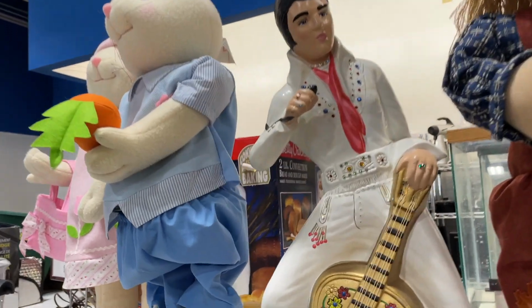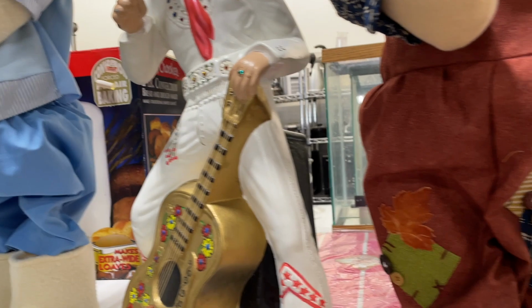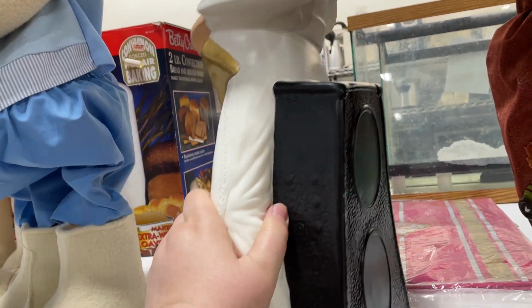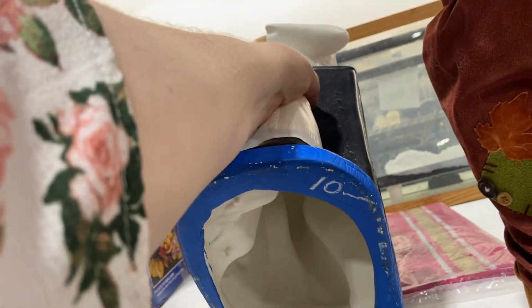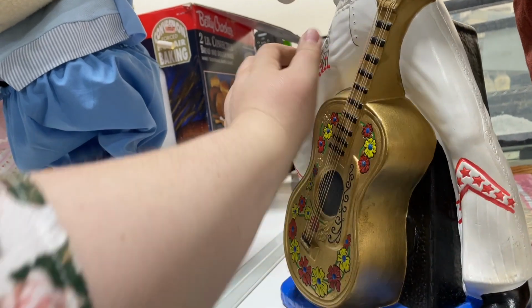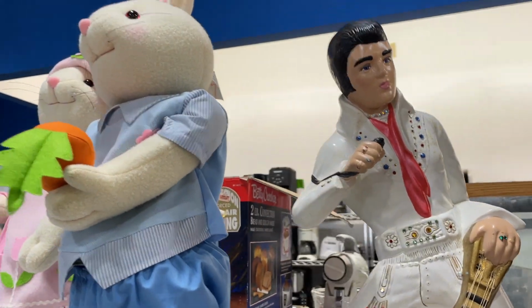And then finally, I got to share Elvis with you. This was a hobbyist piece. Look at how ginormous Elvis is with his huge guitar. They wanted $10 for it, and you know what? I bet an Elvis fan is going to snatch this guy up. Somebody did a pretty good job there.